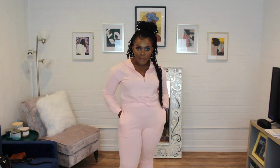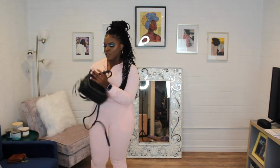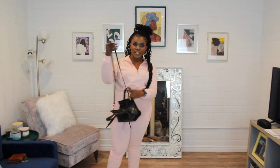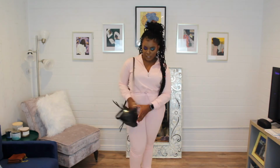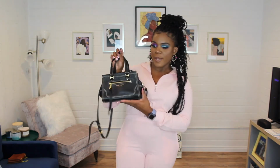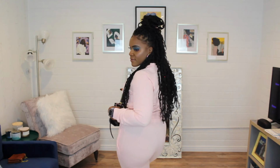This has pockets, so theoretically, I probably wouldn't wear a bag with this, but if I had to, I'd probably just wear this Marc Jacobs bag that I have that I just really love because it's fun, casual, flirty, and actually fits a lot of stuff. This is a great bag, and I wish I bought it in more colors. So this is this outfit, y'all.